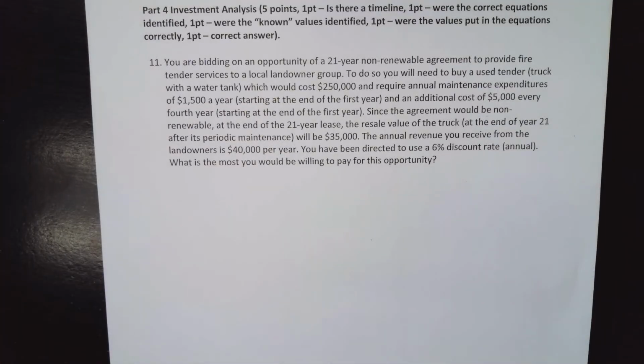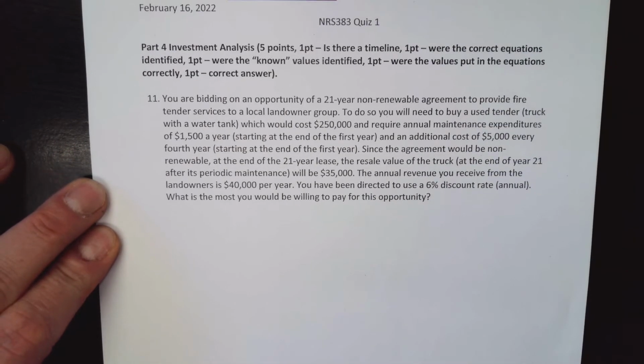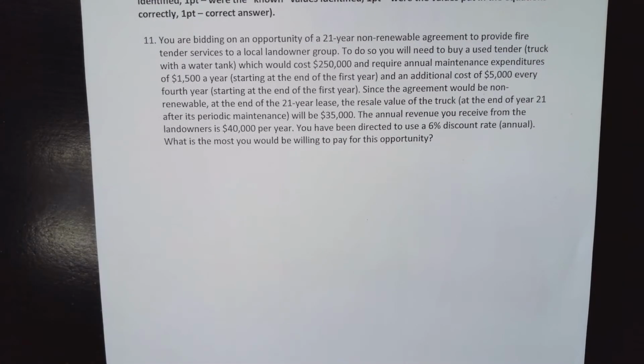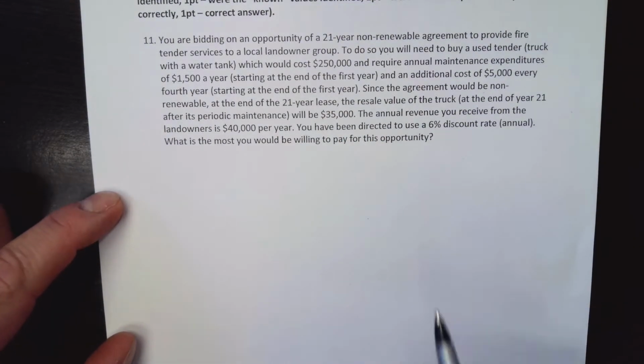Okay, so this is the quiz number 11. This is the NPV one from our test that we took. This one was a classic example of a problem you're going to break into pieces, and you're looking for key things as you read through it that you can pull out.